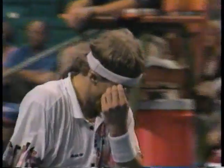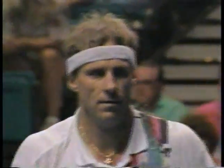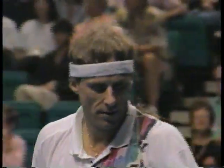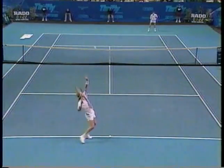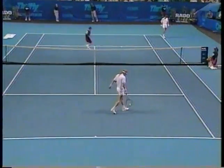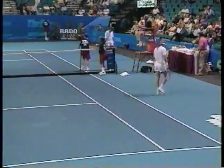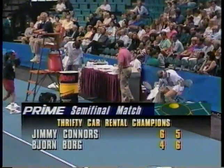Yeah, he's got a little better feel on the forehand volley. Great touch there. Takes the base off the ball and hits the drop volley winner. 40-30. And the big serve gives Borg the game. So Bjorn Borg moves in front 6-5 in the second set. Connors won the first set 6-4.